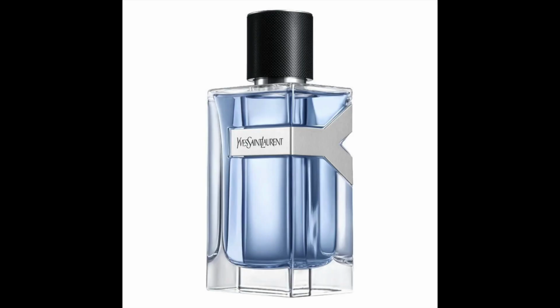This does get a lot of comparisons to YSL Y, and it does have a little bit of that vibe. Is it 100%? No, but it definitely goes along the lines. It's kind of an amalgamation of different blue fragrances into one, but with a prominence of YSL similarity. It has that mass appealing, been there, done that feel. It's nothing unique. This is just for the masses.